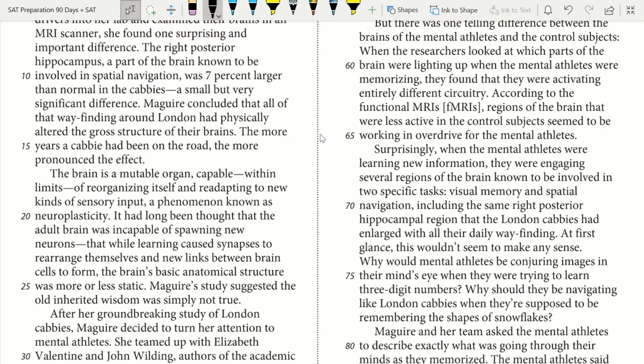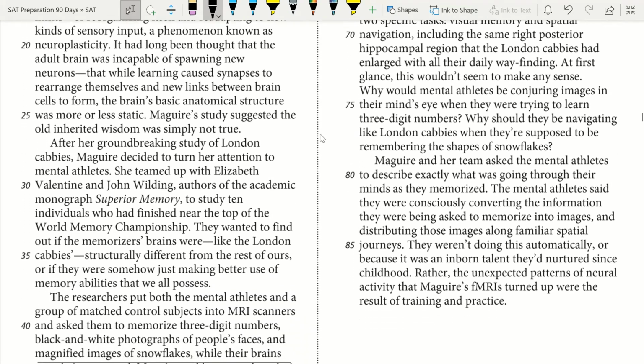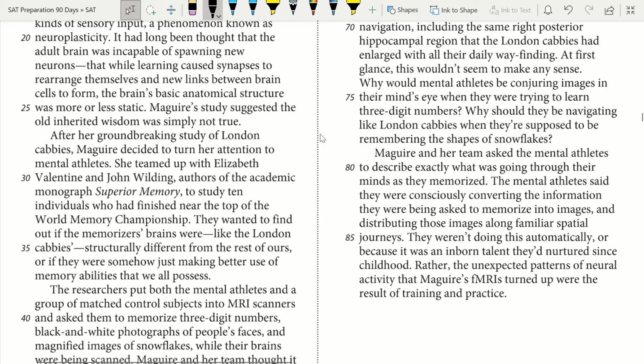The brain is a mutable organ capable within limits of reorganizing itself and readapting to new kinds of sensory input, a phenomenon known as neuroplasticity. It had long been thought that the adult brain was incapable of spawning new neurons, that while learning caused synapses to rearrange themselves and new links between brain cells to form, the brain's basic anatomical structure was more or less static. Maguire's study suggested the old inherited wisdom was simply not true.